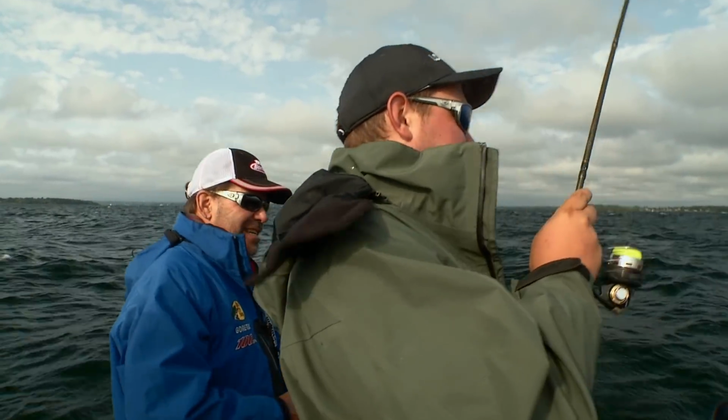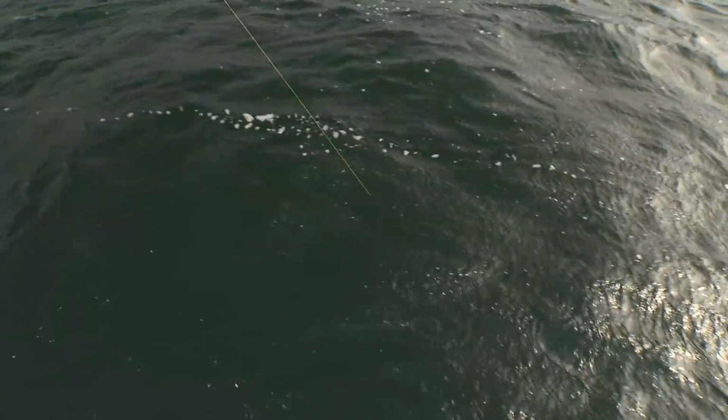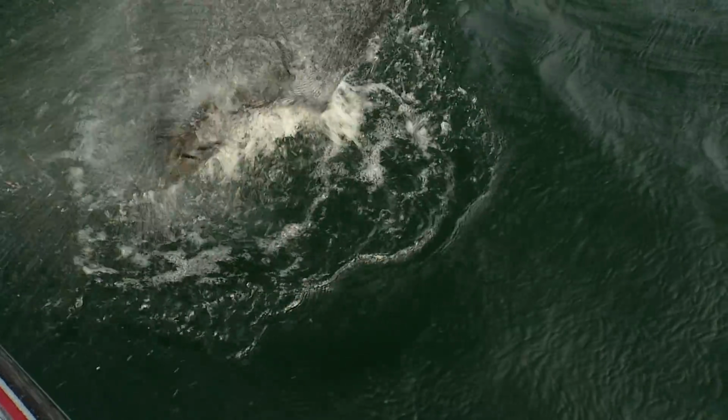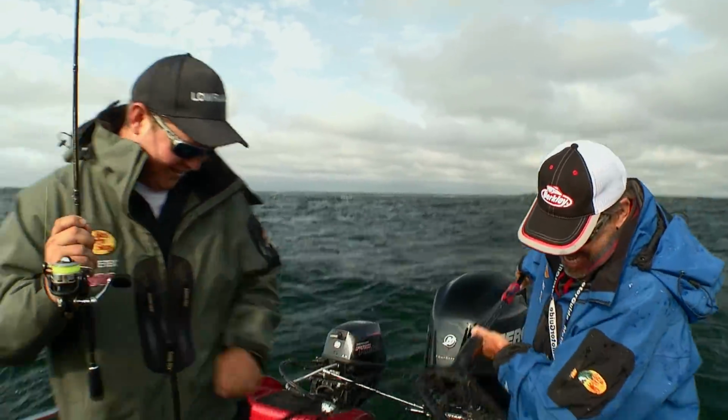Keith, this is my first walleye on a shiver minnow. I'm just glad I could be in the boat for your first one. Feels like a good fish, too. It's kind of taking control of you there, young man. That's a dandy. Scoop him, Keith. Nice. I got him. Nice.